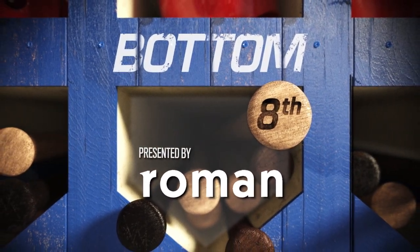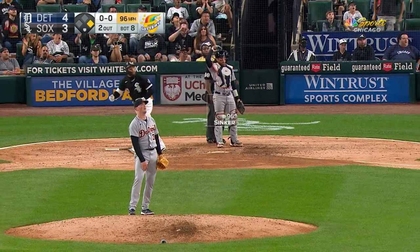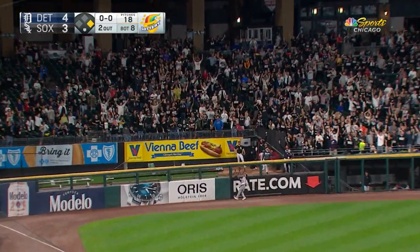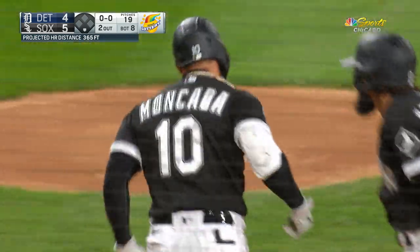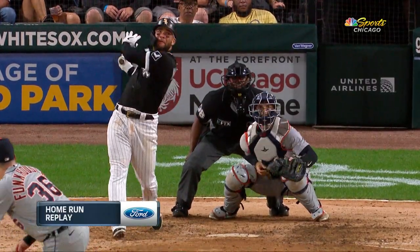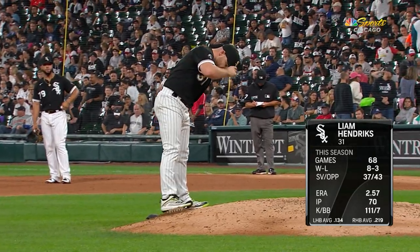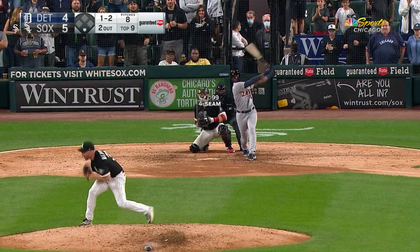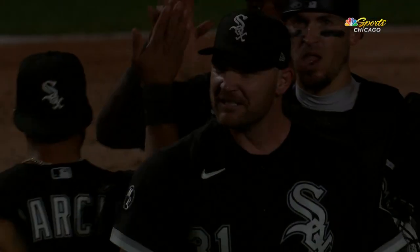If Moncada can find the alley like he did in each of his last 2 at-bats. And a big secondary lead, too. Moncada to left. Grossman, wall, track. Oh, yeah, what a great finish to the home season if the Sox can put it away. 5-4 in the 8th. And here is Liam Hendricks trying to close it out. 1-2. Sox win again. This team never stops.